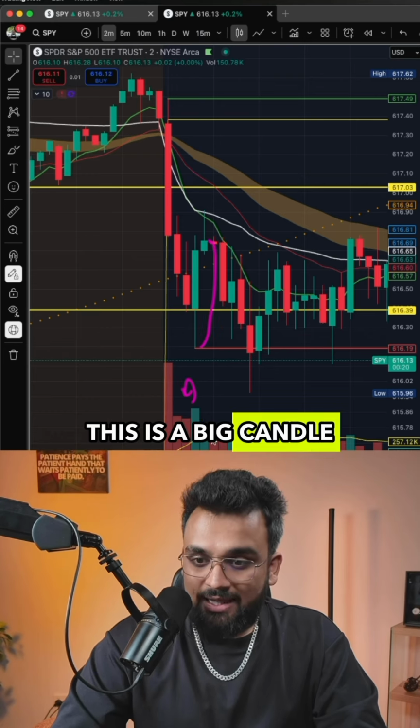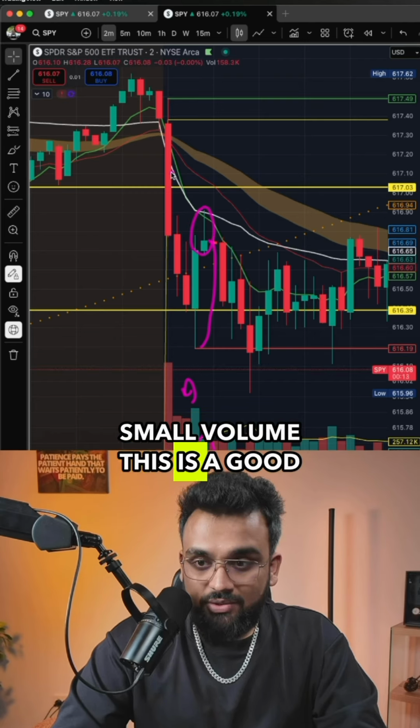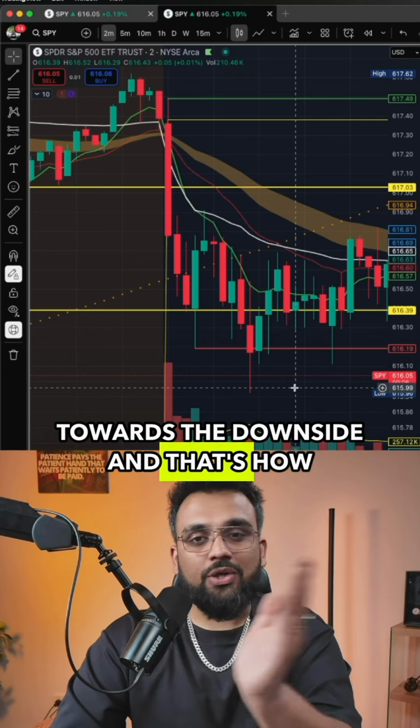This is a big candle and there's a big volume. This is a good sign. This is a small candle with a small volume. This is a good sign. We're already in a downtrend. What happens? The trend continues towards the downside, and that's how you need to look at the charts.